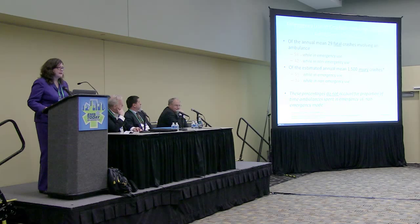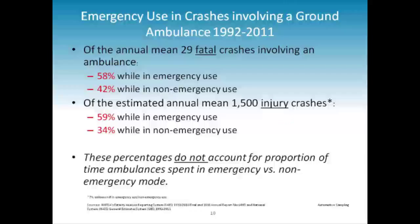So the understandable questions the NHTSA's Office of Emergency Medical Services anticipated were, okay, well, how many of these happened while the vehicle was in emergency use? And that's about 58%, while 42% were in non-emergency use. And looking at the injury crashes, very similar breakdown, 60% while in emergency use and 34% while in non-emergency use.